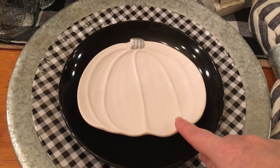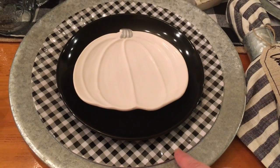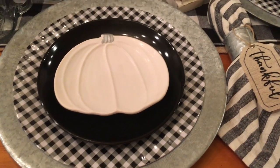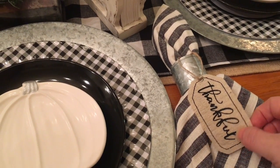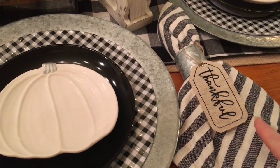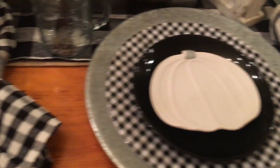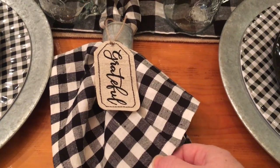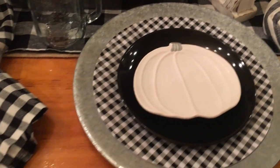So these are from Target Dollar Spot, these are from the Dollar Tree, and these are from Big Lots at the end of summer. They had like 70% off on those. And these charger plates were on sale at Hobby Lobby when I bought them. And I got these at Kirkland's that match the charger. And I got these little thankful and blessed and grateful tags from Hobby Lobby this year. And the napkin is from the Magnolia Target spot area. And these as well are from the Magnolia line at Target. So I've got the checked and the striped. I just did every other one for my table setting.